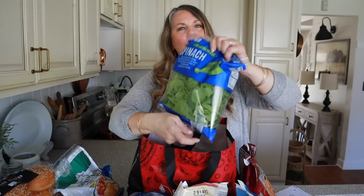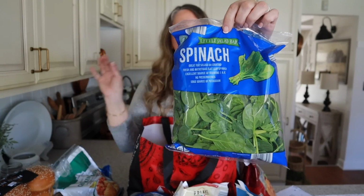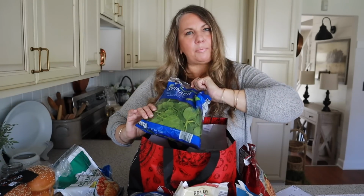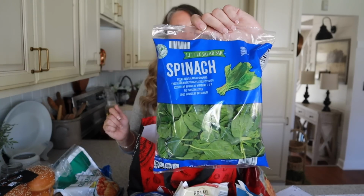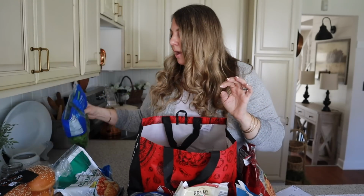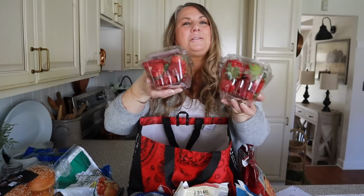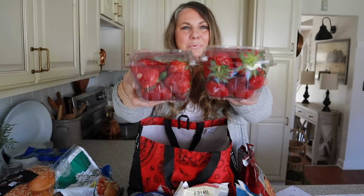I got a bag of their spinach because I love a spinach green smoothie. Actually, I think I'm gonna whip one up while I'm meal prepping. So I'll show you how to make it. It's so easy, it's so delicious. It's my favorite. So I was low on spinach, so I grabbed some of that. Strawberries are a must. So I got 2 things of strawberries as well.